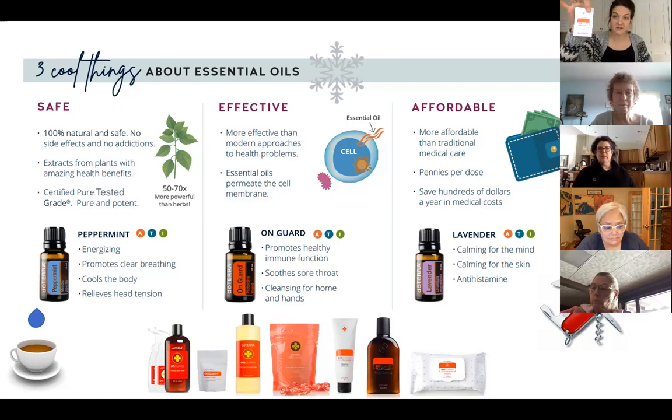These are not for your face or for a bottom. These are for a grocery cart handle, okay? Or a surface or an airplane tray. So lots of variety. There's toothpaste, there's mouthwash. OnGuard smells like oranges and clove and cinnamon. It's kind of like fall in a bottle.